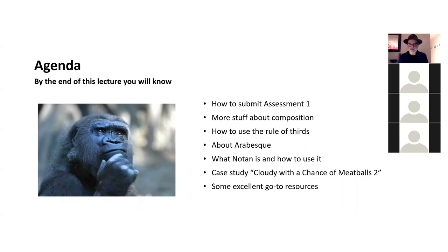We're going to talk about arabesques as well, which is a cool thing that I'd actually totally forgotten about, and I just discovered again this week, and I thought, oh, that's a nice thing to talk about in terms of composition, and a way to stop you from getting stuck on having to use the rule of thirds all the time. Okay, we'll also talk about NOTAN and how it can be used to really build good foundations for your compositions.